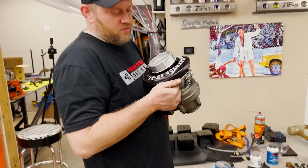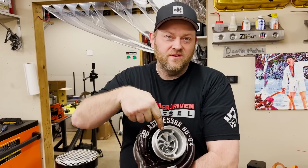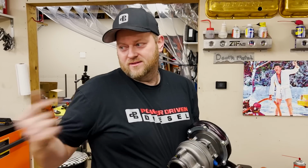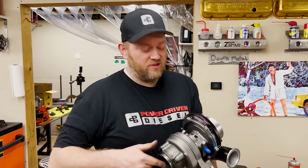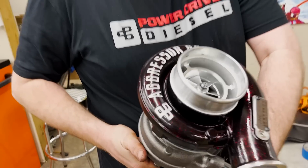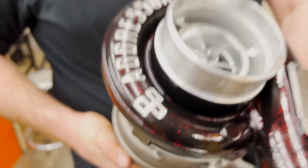Okay, so hold on. That's the new turbo. This is a brand new Aggressor 6064. The old one was 58 millimeter on the front, this one's 60. The old one was 60 millimeter on the back, this one's 64. The other one was 12 blade, this one's 10 blade. Ten blades, more flow, lower EGT, 60 mil compressor, a little more boosty. And it's sparkly, if you look close. And that's painted in America by an American craftsman.